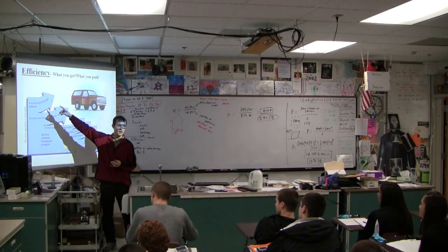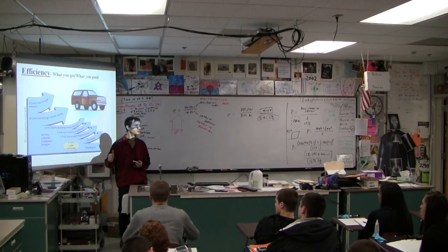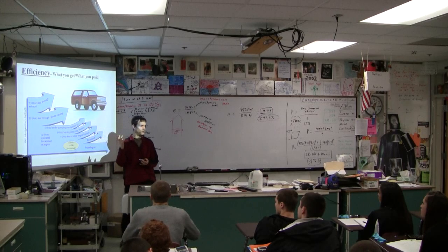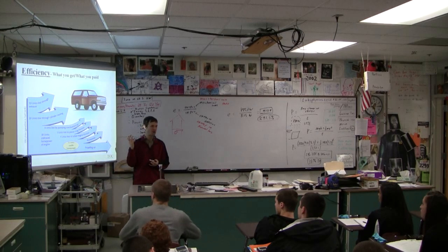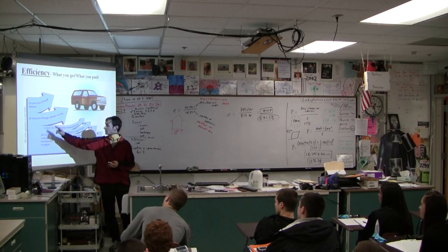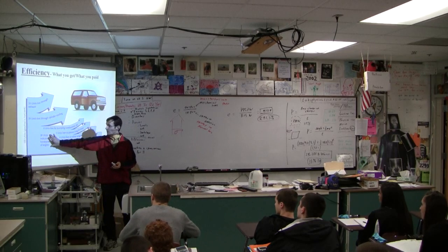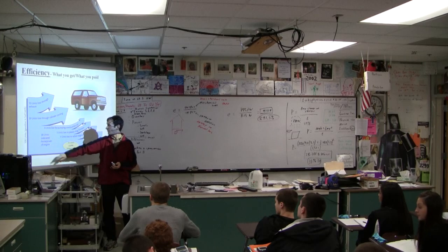33 units is lost out the exhaust. In what form do you suppose? Heat. Gas. Yeah, heat and unburned gas, right? In fact, that's what catalytic converters do. A lot of it doesn't burn. It's in partial combustion. Especially when the car is cold, it'll do that. 29 units is lost as heat in the cylinders. 38 units of that, 38% of that 100, right, is indicated in the horsepower of the engine.